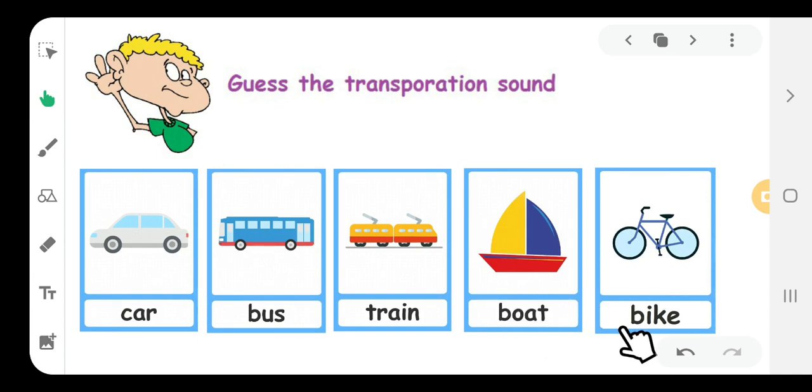And this word is B-I, bike, and this letter is silent. Okay? Silent. Now, let's read again. Car. Repeat. Bus. Train. Boat. Bike.